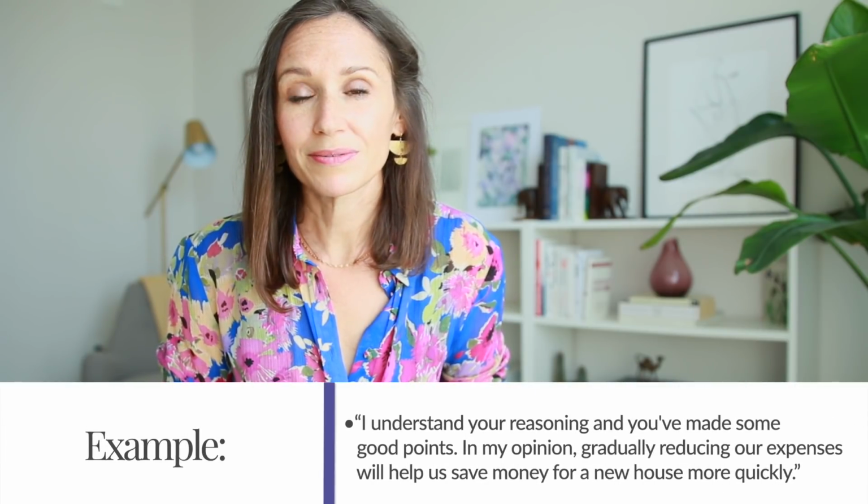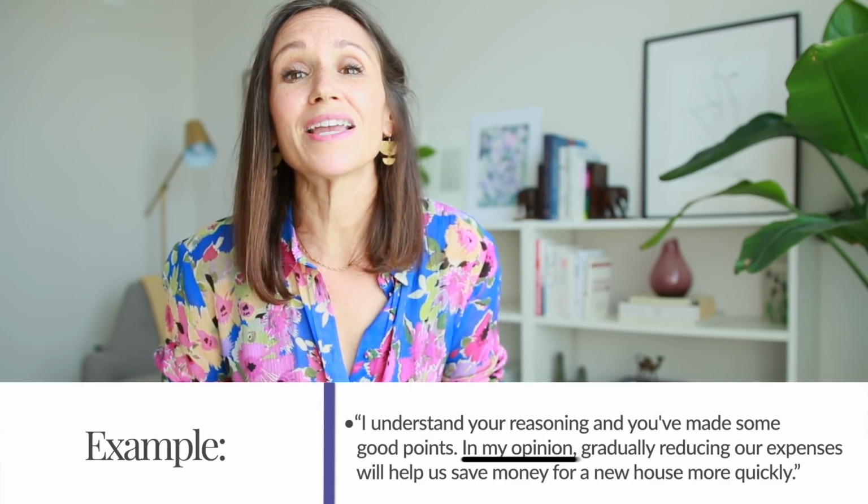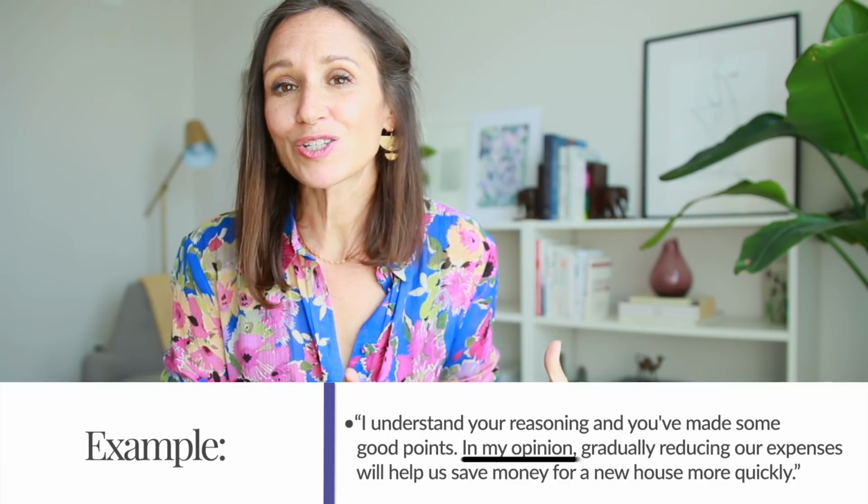We can use this same strategy in casual or informal conversations as well. Here's an example. I understand your reasoning and you've made some good points. In my opinion, gradually reducing our expenses will help us save money for a new house more quickly. Again, I'm acknowledging the strengths and validating the other perspective, and then introducing my own.